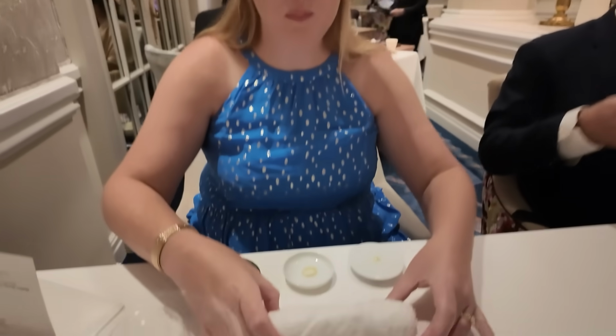I don't know how you get this whole thing in your mouth. I don't know if you can. It's supposed to be one bite. Yeah. Very good. Oh, and they did give us a little roll for us to clean our hands afterwards.